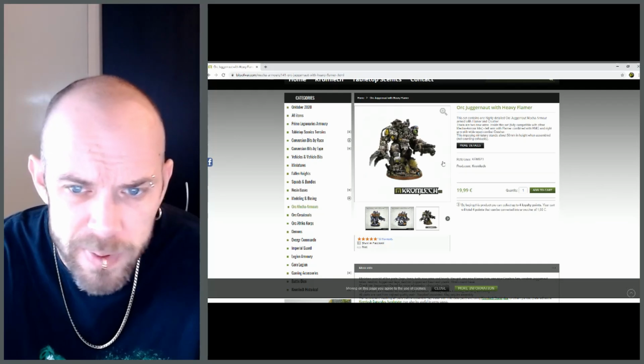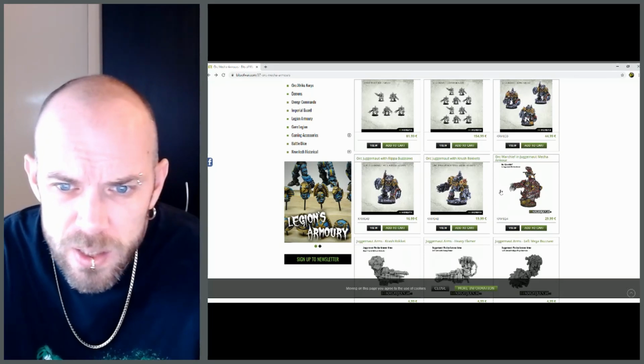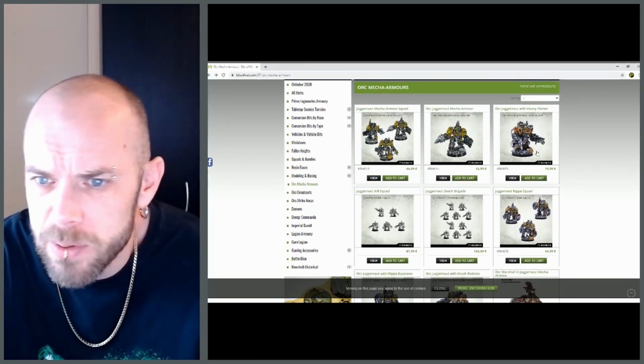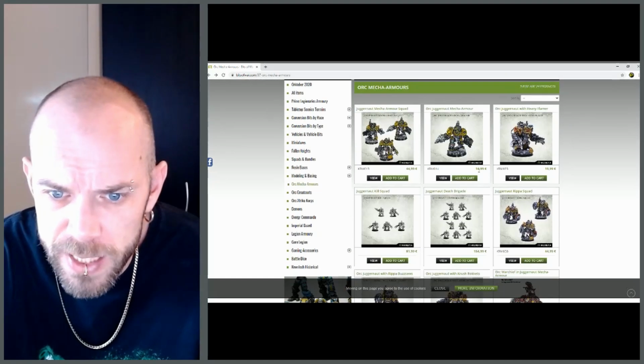I wonder why he's a little bit more expensive than the other ones. Is he more expensive? Yeah, a little bit. You've got one with a Rippersaur. So it seems like the weapons you choose on them will affect the price somewhat. So that one's 17, that one's 20. So yeah, they do vary in price ever so slightly. Between 17 and 20 euros for the Juggernauts.